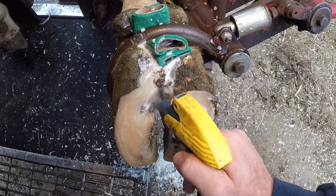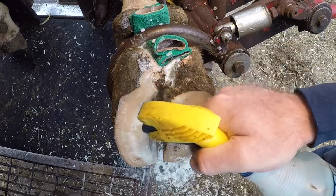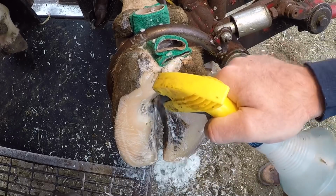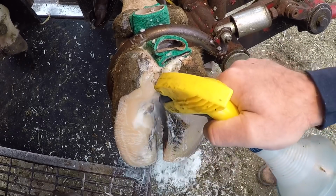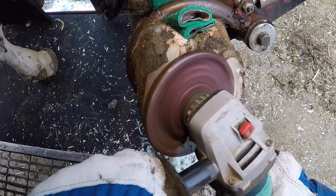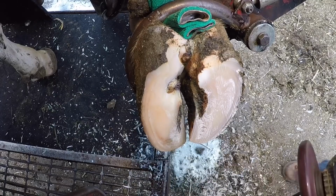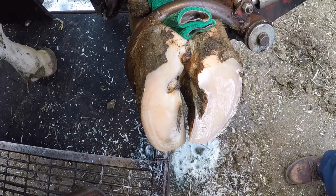I get a lot of comments about my overly liberal use of chlorhexidine, and how a lot of it ends up on the ground. But the reason for that is I wanted to. I use this not only to disinfect these wounds, but also to irrigate and to wash away all the debris in there. So, yeah, I know a lot of it ends up on the ground, but that's okay.